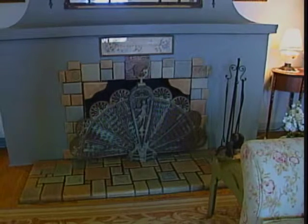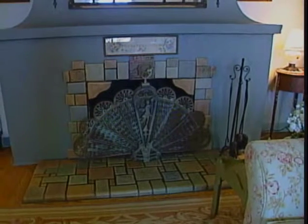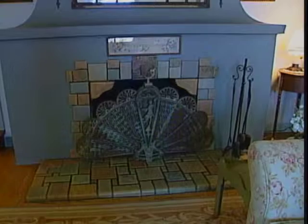Both my husband and I grew up with antiques around us in older homes. We're from Minnesota, and I've been collecting antiques since we were kids. So yeah, I wanted to keep it old, an old feeling to it.